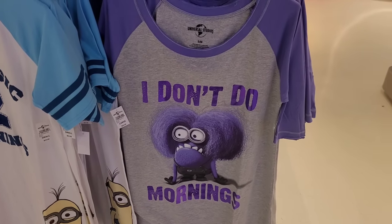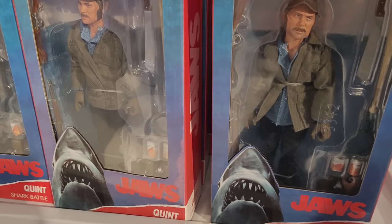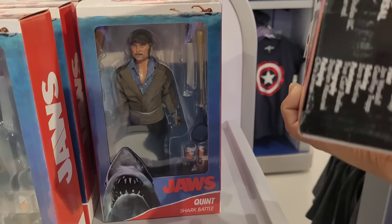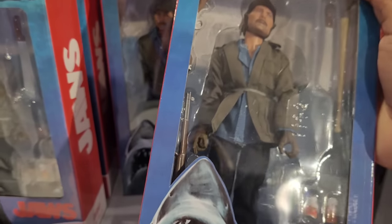So we're in the Universal store. Sally there in the background. Check out this. Three minions. And then we're going to walk around here a little bit and show you some more stuff. So they have the Jaws. What's the price here? $45 for the Jaws.